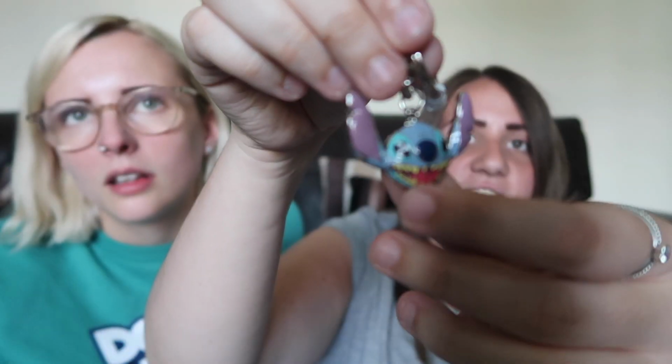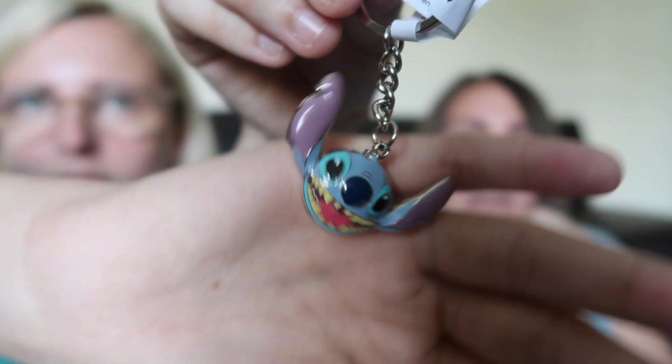I don't get it. I got a key ring. It's just this Stitch head key ring. It was red, which I think was $9.99. I just thought it was really cute, and it's metallic, so it should be quite strong.